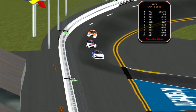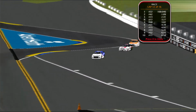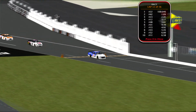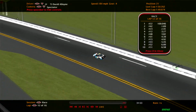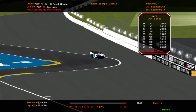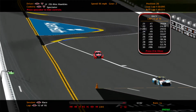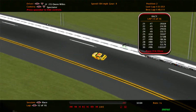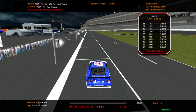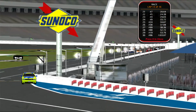Darian Tawn is trying to lead the field back into the green. I think he's going to have to pit again. And he is. And it looks like the strategy just didn't pay off. Alright, David Aline right now in 21st. Is he going to be scored as the leader, or is he going to have to pit too? He's going to have to pit too. And the 20, I think he's going to have to pit as well, and he will pit. Owen Miles is just far away, so I think Darian Tawn might still have a chance to come out as the leader again.